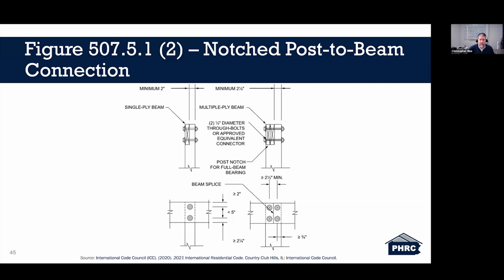So over on the left-hand side, you have a 4x4 where you have a minimum of 2 inches of that post remaining behind it. Therefore, that only allows for a single-ply beam. I don't know how often you're going to see that, right? More common you're going to see over here on the right-hand side, which is a 2-ply beam with a notching of a 6x6 to accommodate that.